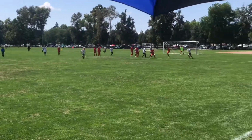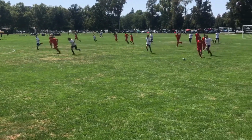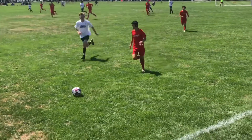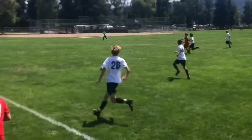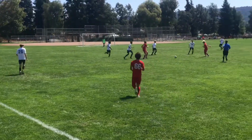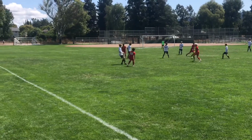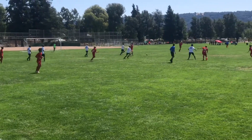That's sent into the center, knocked out by Mustang. It's dropped right in the middle. There's a combination play for Mustang coming out. There it goes up the line. Mustang chasing onto that. Mustang into the center. Back over the top to the south side. Cleared by Walnut Creek Surf. Sent into the center.